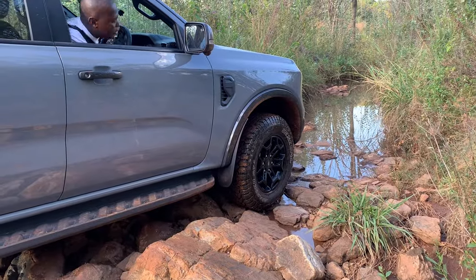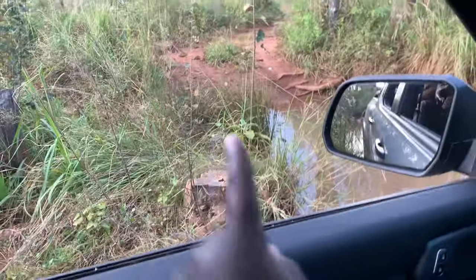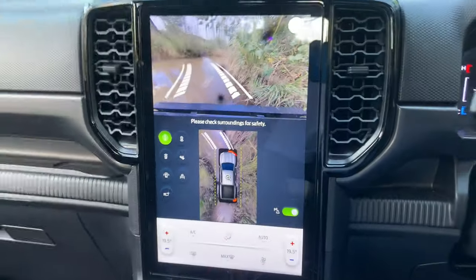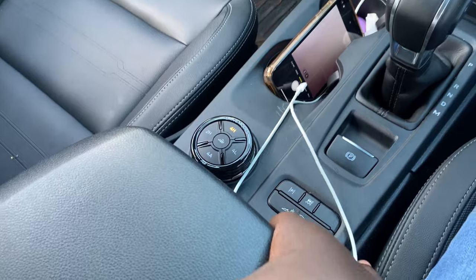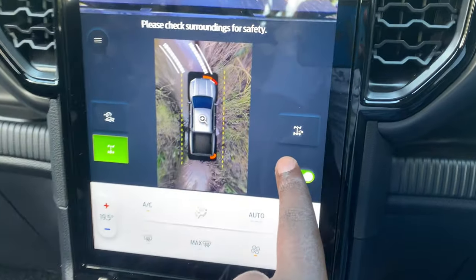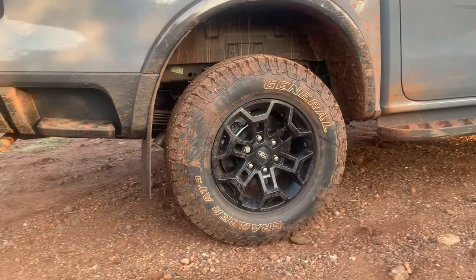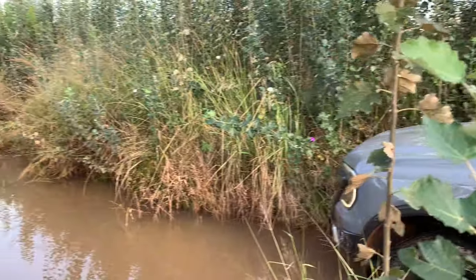Okay guys, so we're in a bit of a tricky spot, and this is going to help us navigate it. These are the off-road tools, and what I'm going to do now is use a very ingenious solution that Ford has, where you click here and it basically locks the wheel where you turn in, like the rear wheel, and then it allows us to have a very short radius when going in there.